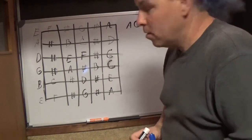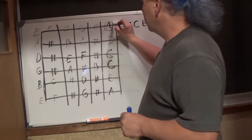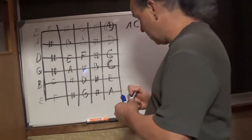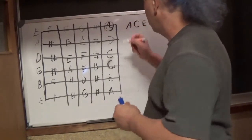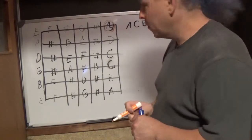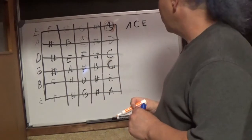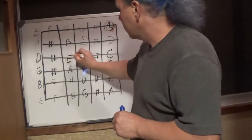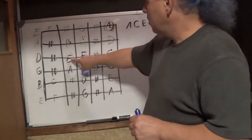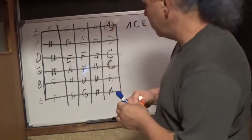But we want to make sure that we have, here's our A, right? In the low registers, there's an A. Let me get a different color so we can see where they're at. Let's see. This is our A, right? We have a C, and we have an E right there. So see, there's a chord. You've got A, C, E. So you can play it kind of like a C pattern, A, C, E, right?